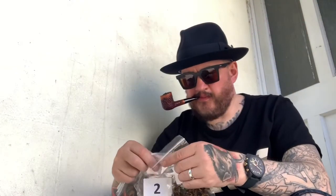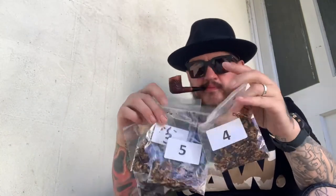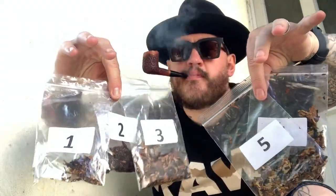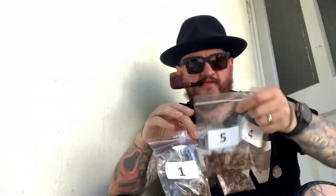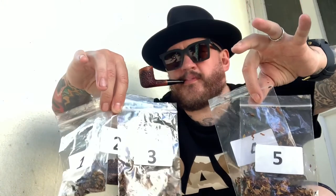Put them on a tray, frame them on the floor. Can't see, I've got a number. 4 and 5 are the wrong way round. Yeah.